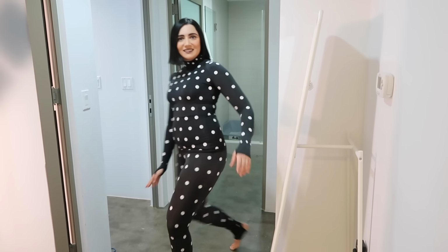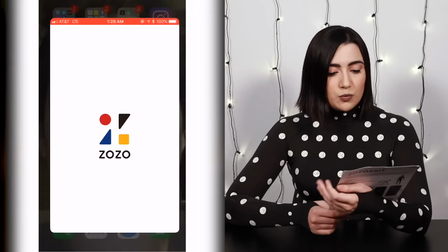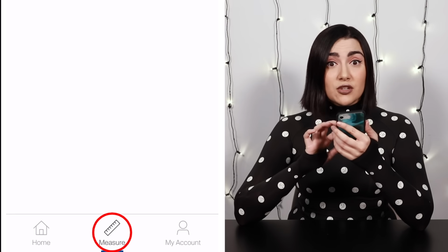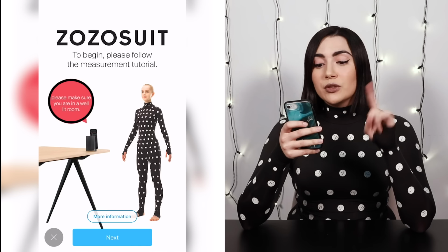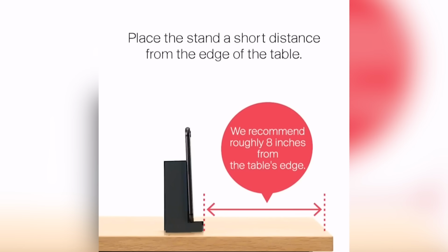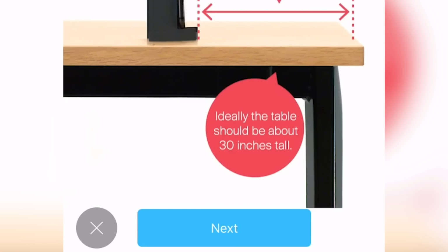Let's go turn on the app. Okay, so we have the suit on and we've already set up our phone stand. So the next thing to do is to begin measuring with my Zozo app. All right, so let's click the measure icon. And first off, I have to enter my height and weight. And then after that, we're on to the measurement tutorial. It says to please make sure you are in a well-lit room, and then to place your phone 8 inches from the edge of a table, and to make sure that table is 30 inches tall.